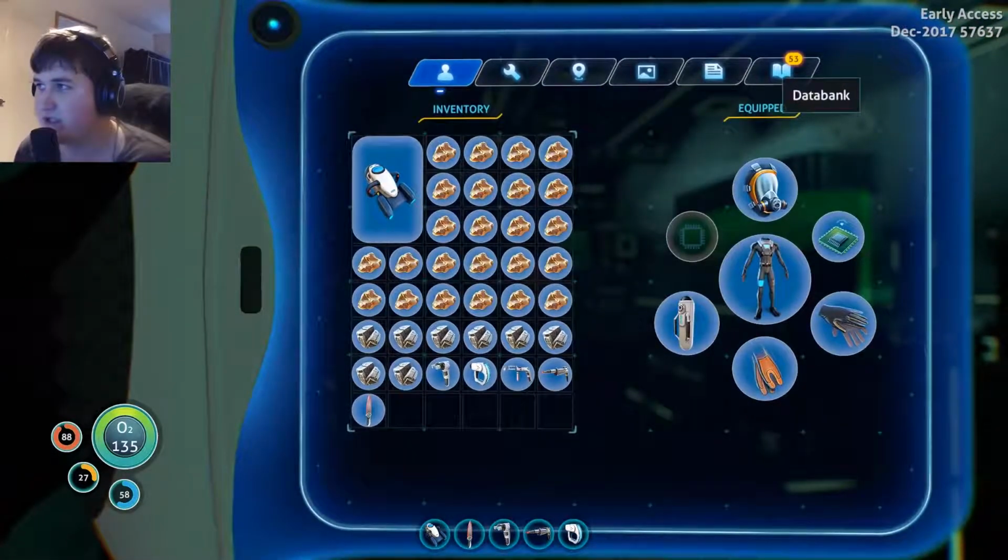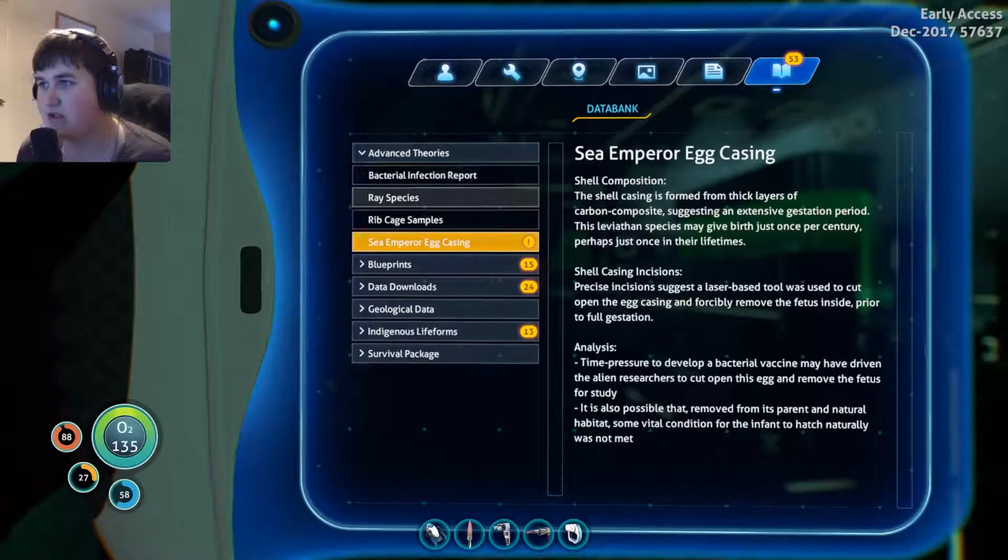And that's it. Well, let's read up on it anyway. Shell composition. The shell casing is formed from thick layers of carbon composite, suggesting an extensive gestation period. This Leviathan species may give birth to just once per century. Perhaps just once in their lifetimes. Shell casing incisions. Precise incisions suggest a laser-based tool was used to cut open the egg casing and forcibly remove the fetus inside prior to full gestation. Analysis. Time pressure to develop a bacterial vaccine may have driven the alien researchers to cut open this egg and remove the fetus for study. It is also possible that, removed from its parent and natural habitat, some vital conditions for the infant to hatch naturally were not met. Huh.